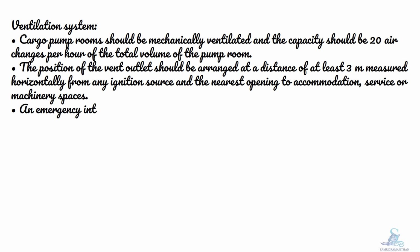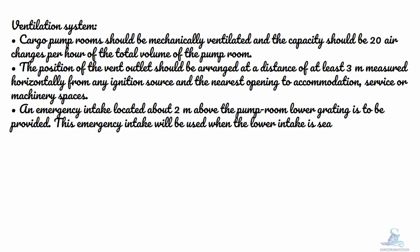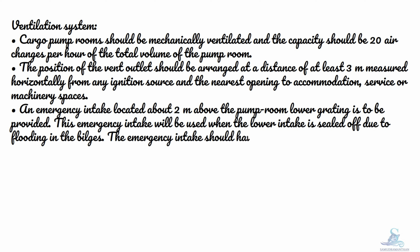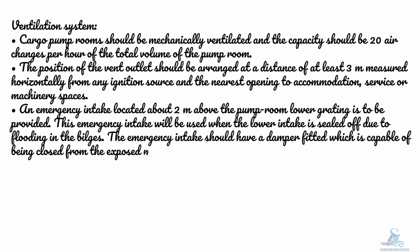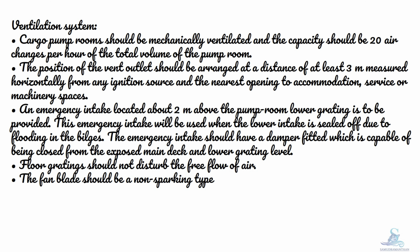An emergency intake located about 2 meters above the pump room lower grating is to be provided. This emergency intake will be used when the lower intake is sealed off due to flooding in the bilges. The emergency intake should have a damper fitted which is capable of being closed from the exposed main deck and lower grating level. Floor gratings should not disturb the free flow of air. The fan blade should be a non-sparking type.